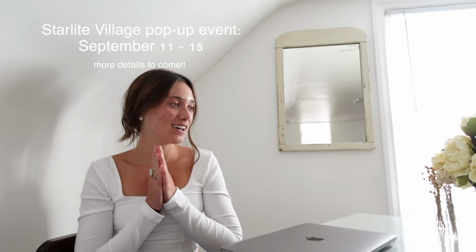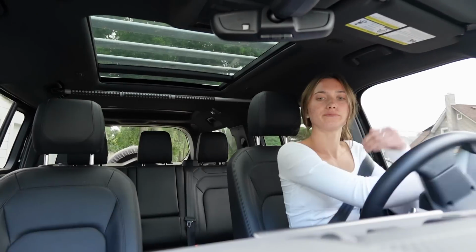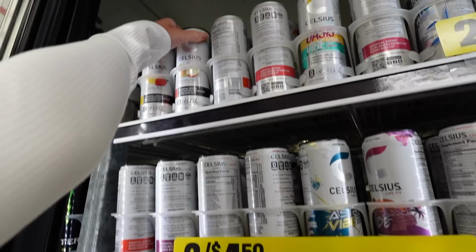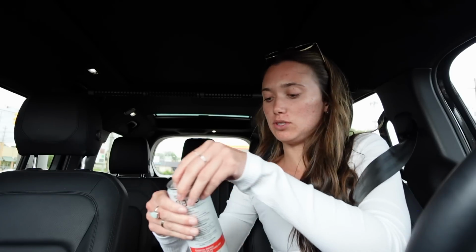And then I was posting on Starlite, getting back to a couple people, and then my energy was kind of crashing, so I decided to take you guys with me to go fill my car up with gas and then grab a Celsius, which I rarely feel like I need in my day just because it's a lot of caffeine. But I was excited to get one.